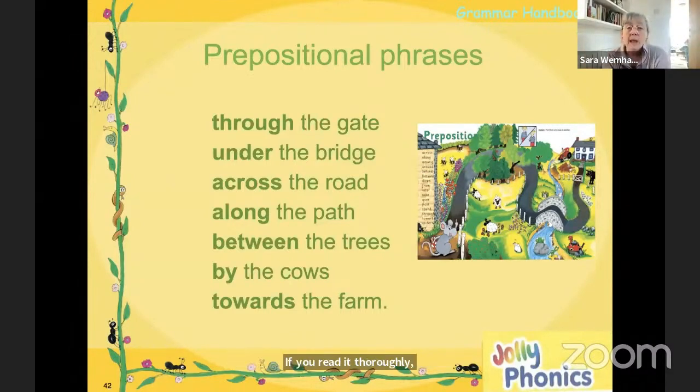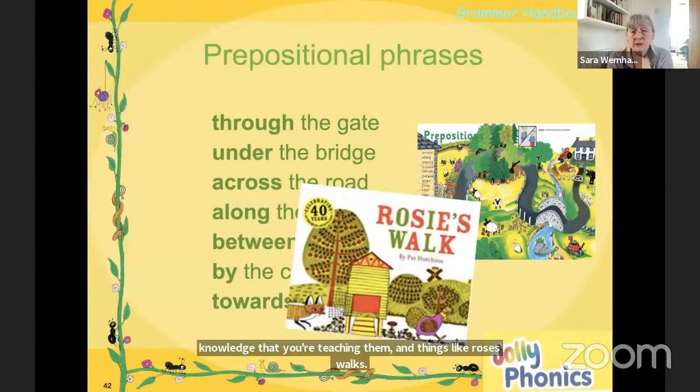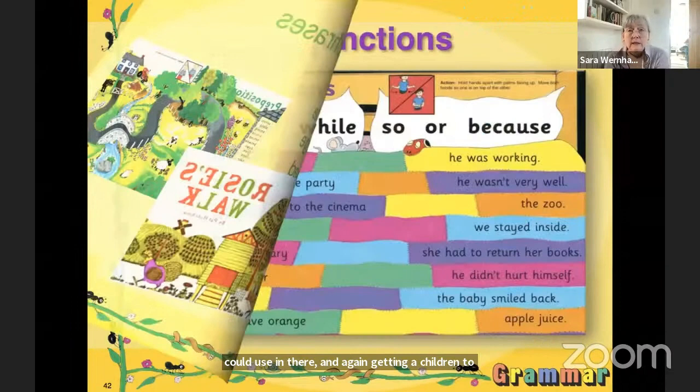Don't panic. And again, I often have pictures I've got from books or from magazines or comics, and a set of prepositions that we're working on. And I ask the children to make me either some prepositional phrases or some sentences or a story using the prepositions and looking at the picture. Okay, so again, it's a way of broadening the knowledge that you're teaching them. And things like Rosie's Walk, that's a lovely book, lots of prepositions that you could use in there. And again, getting the children to talk and to speak it first before writing it.